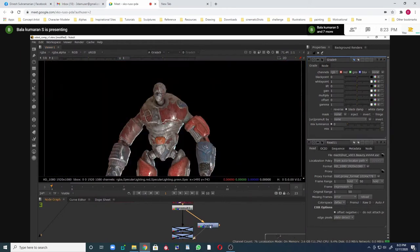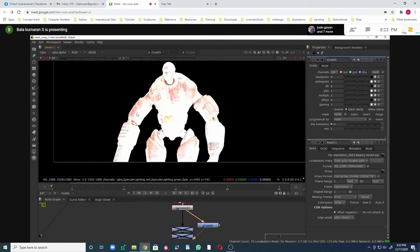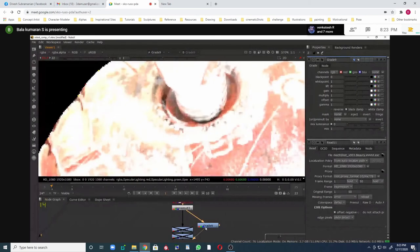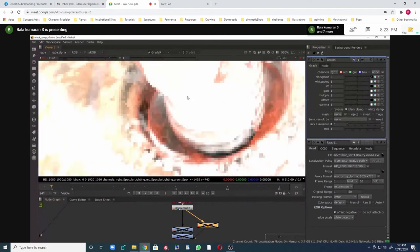So you take a grade node, and you can see here you have black point, white point, lift, gain. These four will be used to set the black point and white point of a CG render. We'll go with the black point first. Basically you're selecting the blackest value in the CG render. You can select here, or maybe select this one. I usually turn this off when I'm picking it so that it's not changing in front of your face.